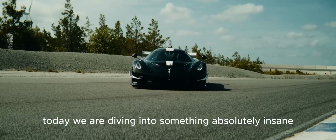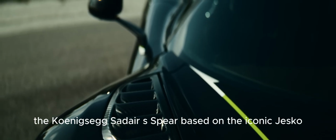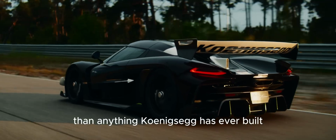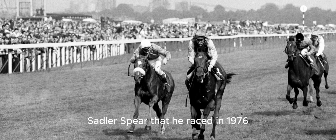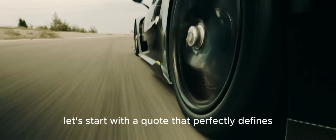Today we are diving into something absolutely insane, the Koenigsegg Sadair Spear, based on the iconic Jesko, but sharper, meaner and more track-focused than anything Koenigsegg has ever built. It's a tribute to the Jesko's final race horse, Sadair Spear, that he raced in 1976. Let's start with a quote that perfectly defines this car.